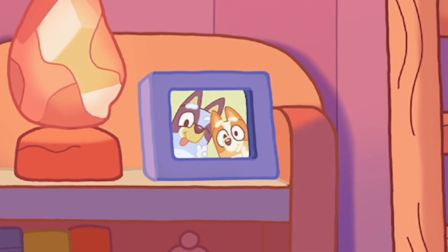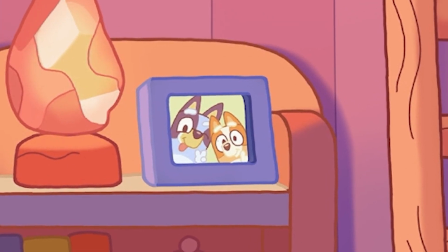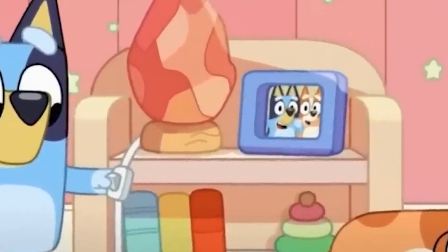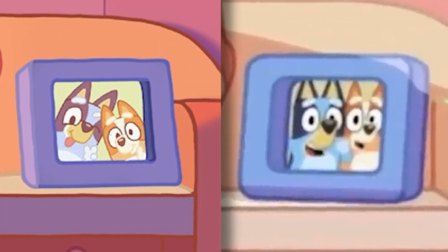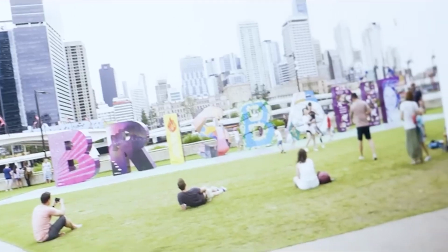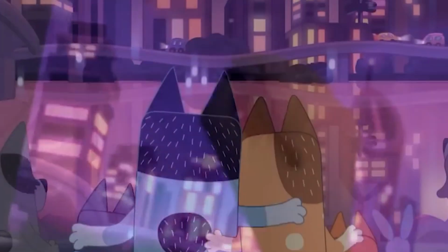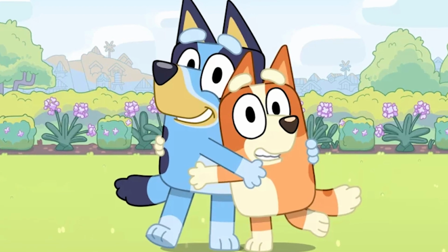This photo isn't always the same. In the episode Fruit Bat, Bluey is winking with her tongue out, but if you look at later episodes, she's got both eyes open and a big smile. It's a tiny change, but it's there if you know where to look. Why would the animators bother changing such a small detail? Well, it's all about making Bluey's world feel real. Just like real family photos change over time, so does this one. It's a clever way to show that Bluey and Bingo are growing up, even if we don't see it happening.